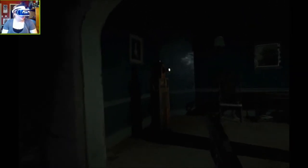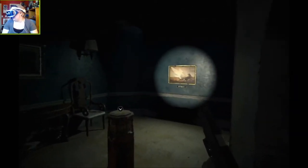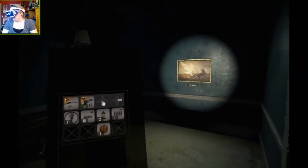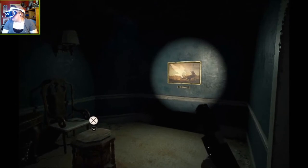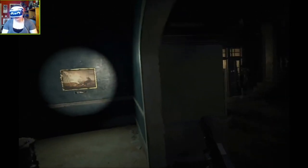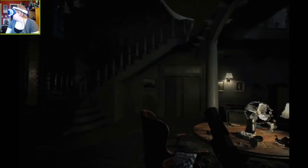Is that a light box? Oh, yeah, it is. It's like a projector. I gotta put something down on it. Gotta find something that's a bird. Right? I gotta fill in the bird on the painting, I think, maybe? I don't know. But, okay, clearly I can't do anything in here yet. So now the question remains, upstairs or through the door?